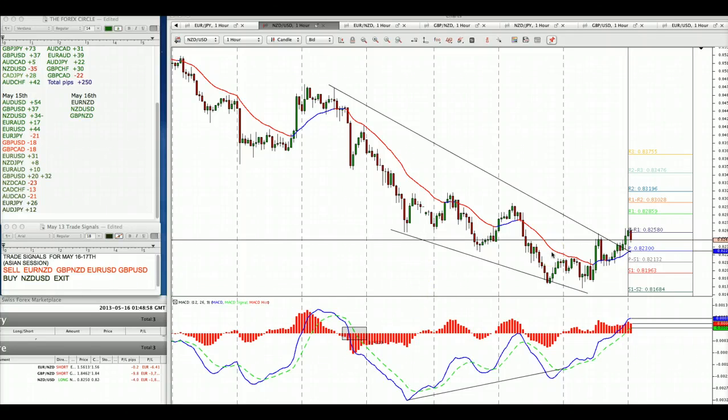First is the New Zealand dollar. There's a pullback now. This dollar is still strong, but we do have divergence on New Zealand dollar. So if it goes below the main pivot point, which is 82.30, then I will exit the trade. And that's right here at 82.22 area.